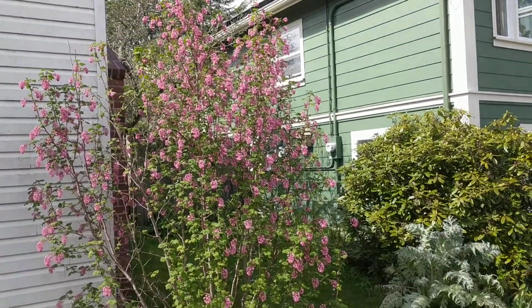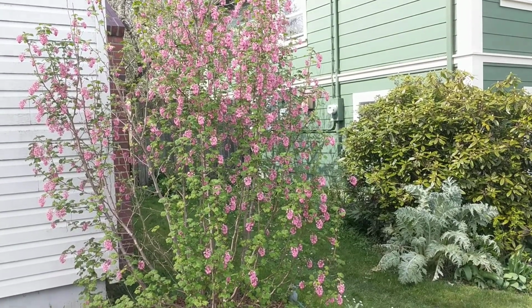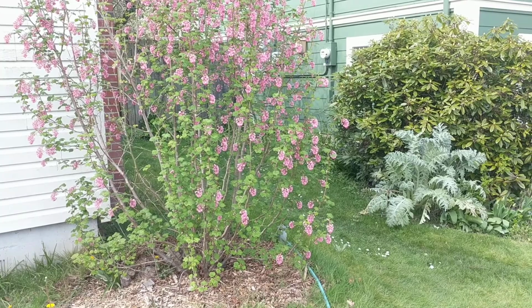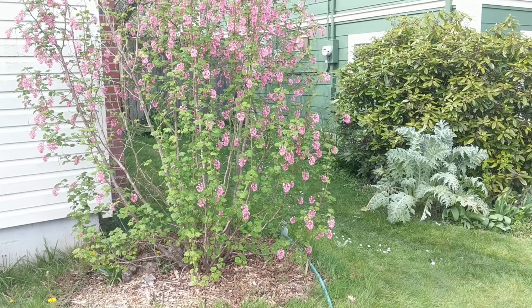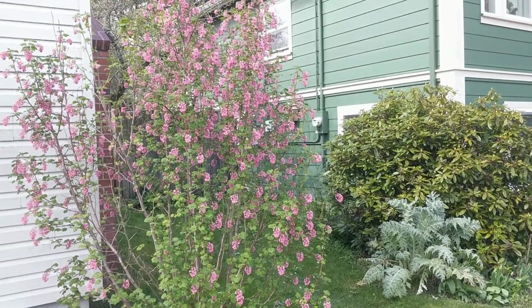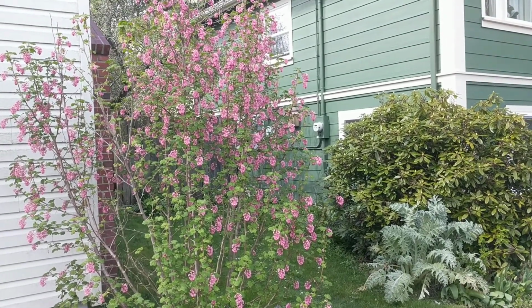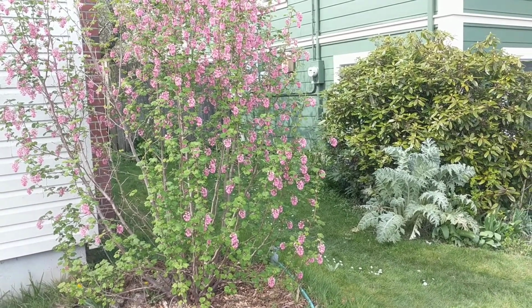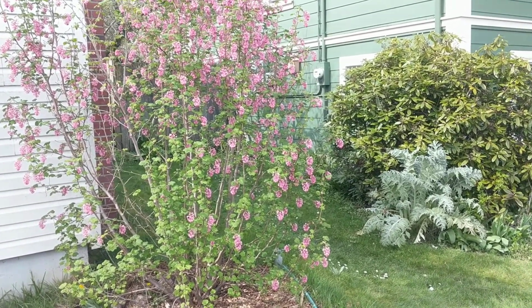flowers are very attractive to hummingbirds and also to bumblebees, and so a really important source of nectar early in the season for bumblebees and hummingbirds. Hummingbirds in general really like red flowers, and they're attracted to reds and pinks.